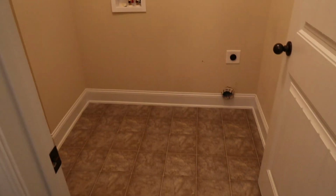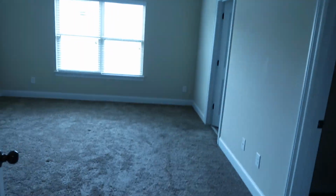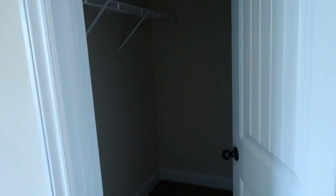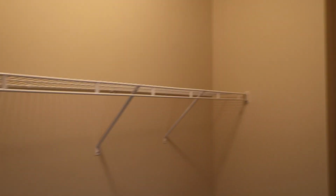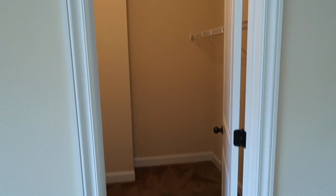Turn that on for me, though. Thank you. So about the same size, I think, of the laundry room that we had before. Up here will be storage, and the laundry room will be here. And here is the master bedroom. Here's the walk-in closet. So again, I think this one is about the same size as the walk-in we had before, but I'm not sure. Y'all tell me.